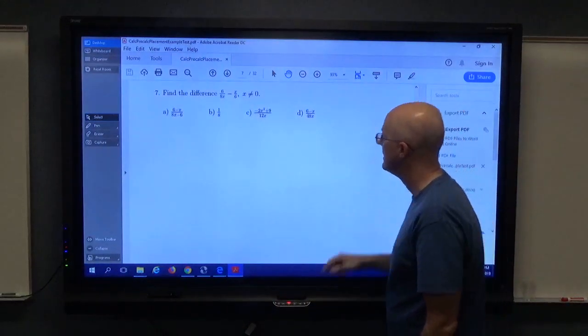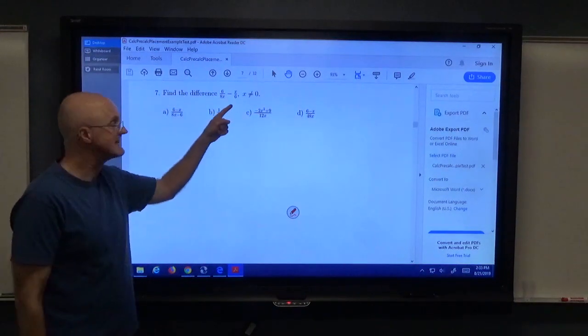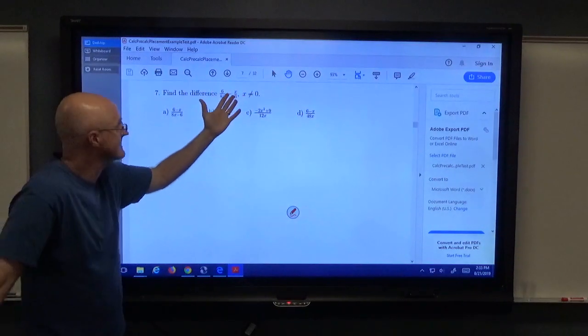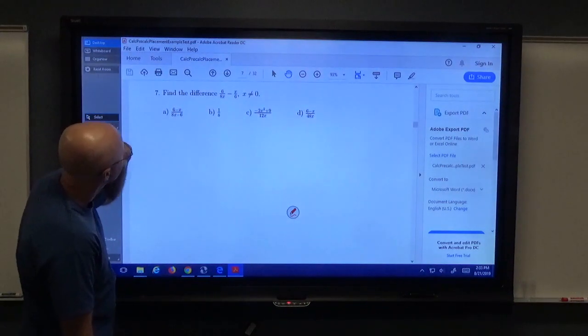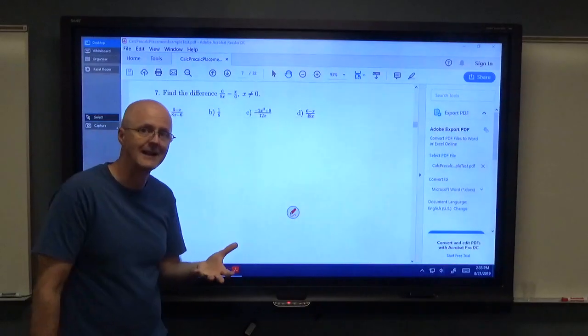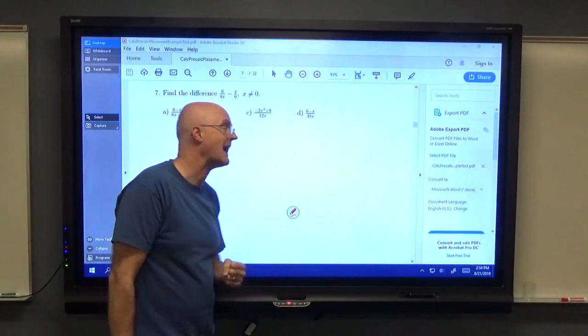There we go. All right, find the difference 6 over 8x minus x over 6, when x is non-zero. Here we're saying x is non-zero. I don't know why it wasn't said in that other problem. I didn't write this test, just using it here. Here we're subtracting 2 fractions. You subtract 2 fractions by getting a common denominator. After all, when you subtract something, you're really adding its opposite.